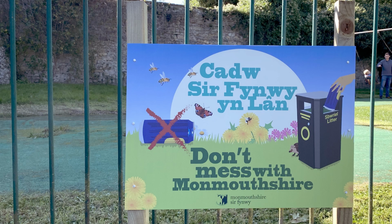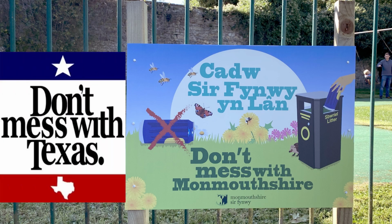Then I had to take a photo of this litter sign near a rubbish bin in the park for 2 other reasons. First, look how awesome and confusing the Welsh language is. I would try pronouncing it for you, but I would slaughter it and sound like a record being played backwards. And second, because the phrase, "don't mess with Monmouthshire," sounds an awful lot like what we say back home in the Lone Star State. Don't mess with Texas, y'all!